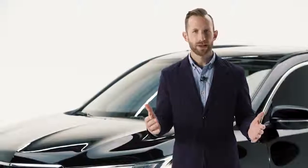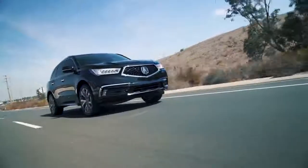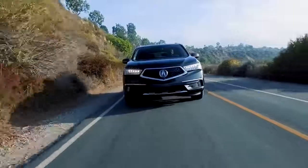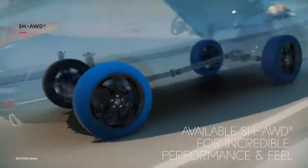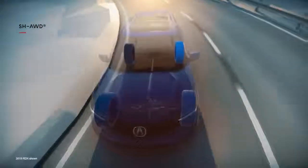All right, now it's time for the real fun. Let's test their performance. Let's hit the road. Oh yes, ladies and gentlemen, welcome to the auditory enjoyment brought to you by the 3.5-liter V6 of this MDX. Now that, coupled with the fact that this vehicle weighs hundreds of pounds less than its counterpart, as well as the fact that it's got a 9-speed automatic transmission with paddle shifters, makes this thing fun to drive on pretty much any road. Now, another reason for this road-hugging fun is the available super handling all-wheel drive, which can distribute power evenly to the front or the back, either together or independently. Pretty brilliant. The outcome, fantastic control and handling.